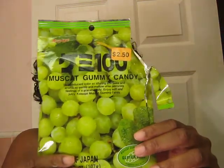This, now, I did enjoy, and this is their muscat gummy candy. This is their grape flavor, and it comes in little individual packs like this, which I love. I love the fact that the gummies are not just in one bag. I like the fact that it's in this little pouch right here. Let me show you how it looks. It's shaped like a heart and they taste so good. And again, the thing I like about Asian products is it's not that sweet. It just has enough sweet to wet your palate, but it's not that sweet.